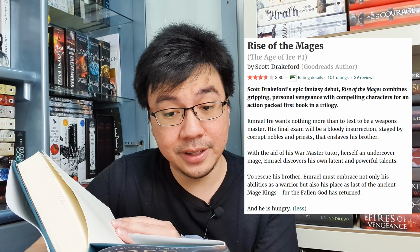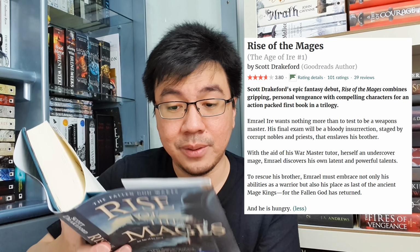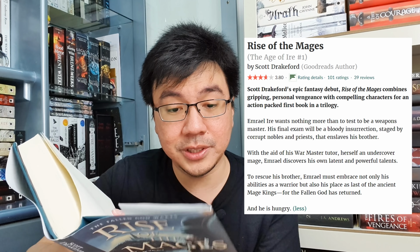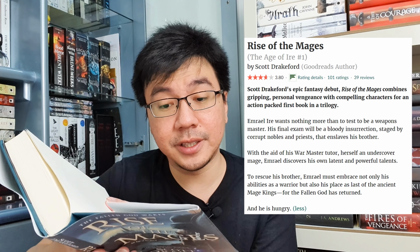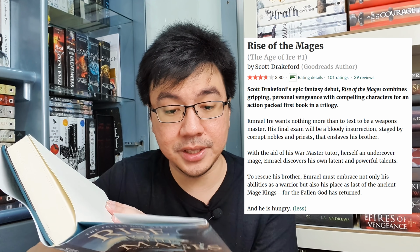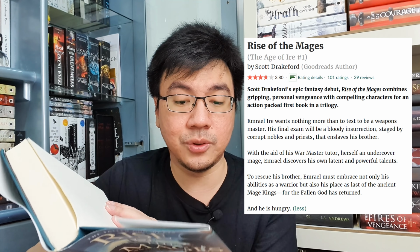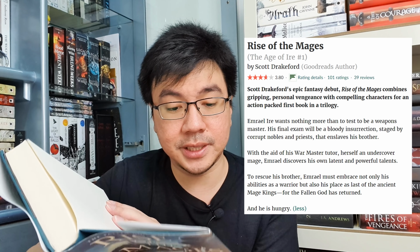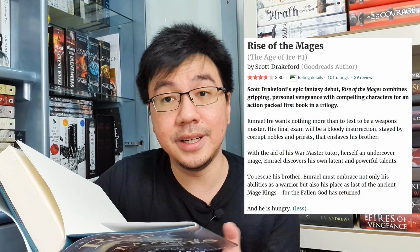As for the story, Rise of the Mages is about Emrail Ire, who wants nothing more than to test to be a weapon master. His final exam will be a bloody insurrection staged by the corrupt nobles and priests that enslaved his brothers. With the aid of his master tutor, herself an undercover mage, Emrail discovers his own latent and powerful talents. To rescue his brother, Emrail must embrace not only his abilities as a warrior, but also his place as last of the ancient mage kings, for the fallen god has returned, and he is hungry.